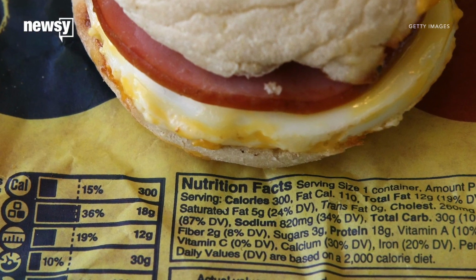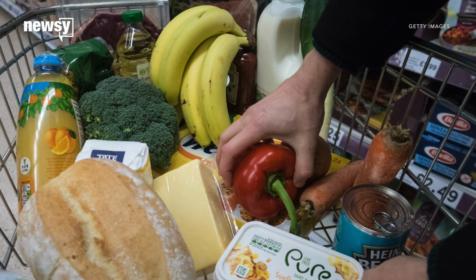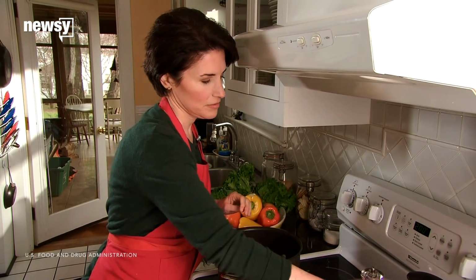Some chains like McDonald's and Starbucks already post the calories in their food and drink items. The guidelines were delayed for years as the FDA tried to educate and cooperate with the food industry on the change. According to FDA Commissioner Scott Gottlieb, the new policy aims to help Americans adopt a healthier diet, improving public health and helping fight the nation's obesity epidemic.